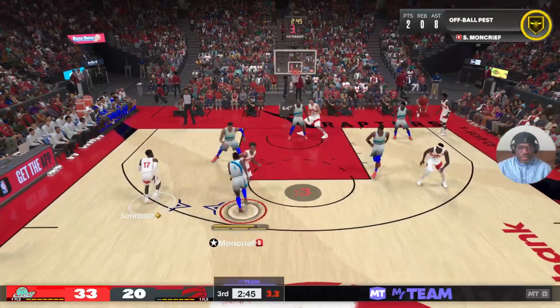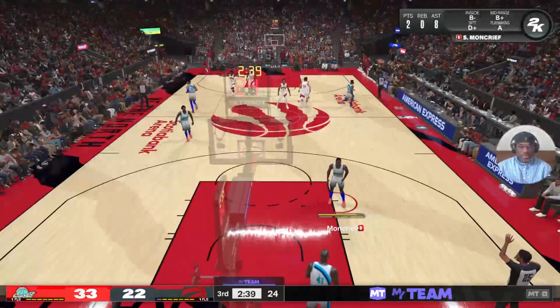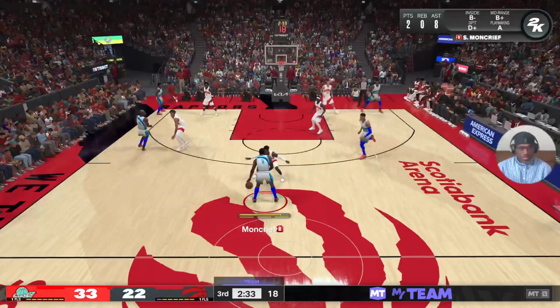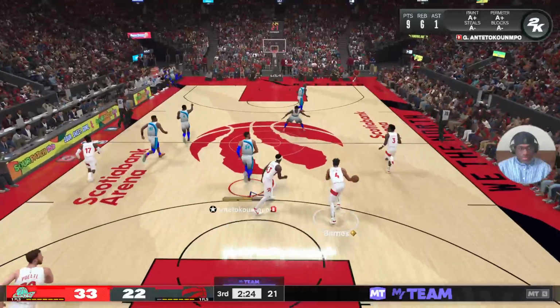Barnes finds Schroeder, who shoots over Moncrief. And with that, the Phoenix lead is cut to just 6. Basket from Schroeder. There's Dennis Schroeder doing it off the catch. He's got a lot of talent and still some upside. Moncrief, the pass to Giannis. That missed basket now makes him 4 of 8 from the field.